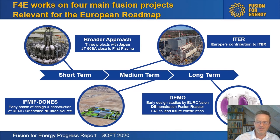And last but not least, the last project in our statutes is DEMO, the next generation fusion research machine after ITER, where the goal is to keep a fusion plasma that is generating energy in a constant mode permanently, rather than only the 400 seconds that ITER is designed for.